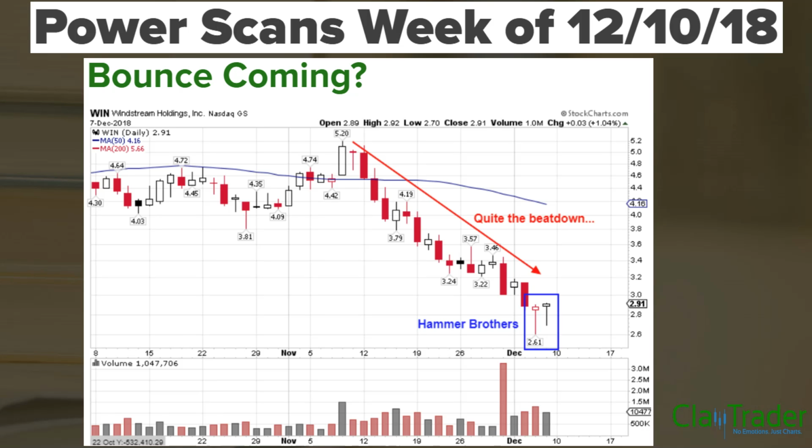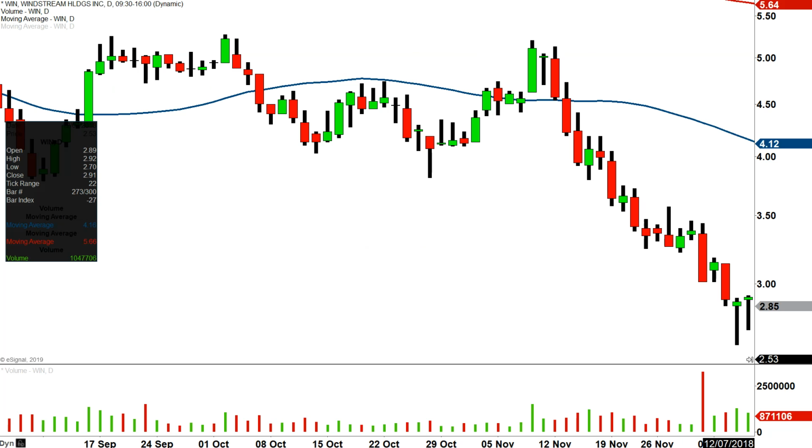For the first alert that you see here, the ticker symbol was WIN, and the category was "is a bounce coming." It had definitely been beaten down quite a bit, and then you had a couple of nice favorable candles right there. So the question is, hey, is this thing starting to shape up for a bounce? Let's see. Another note, these go out on the weekend, so this is what the chart looked like over the weekend, and then the next candle you'll see will be that Monday.